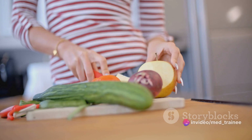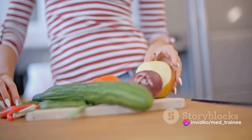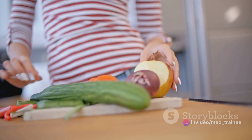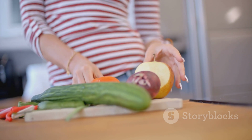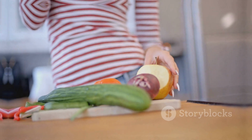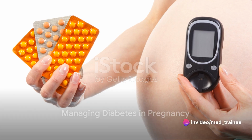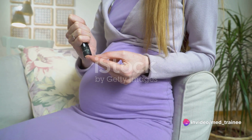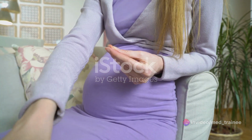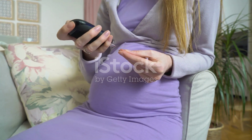As you can see, diabetes in pregnancy can lead to various complications, emphasizing the importance of proper management. These risks underscore the need to maintain a healthy lifestyle and work closely with healthcare providers throughout the pregnancy journey. How can diabetes in pregnancy be managed to ensure the health of both mother and baby? Managing diabetes during pregnancy involves a combination of diet, exercise, medication, and regular checkups.